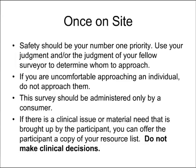it can be. If a clinical issue or material need is brought up by the participant, so that could be an issue with a medical problem or a mental health concern or a medication problem or need for food, shelter, clothing, please offer the participant a copy of the resource list. Brian and I will help each site develop or identify an already existing resource list after the training has been completed by the surveyors. So you all have that list.